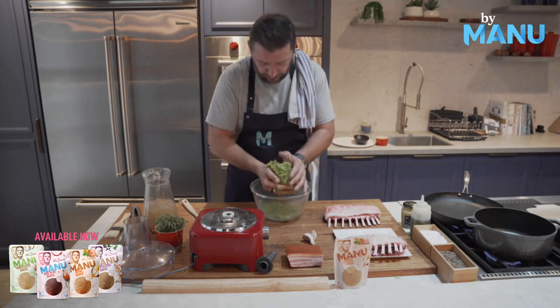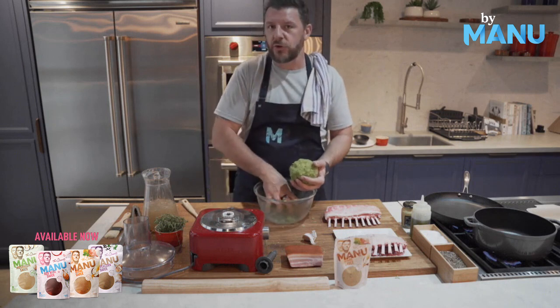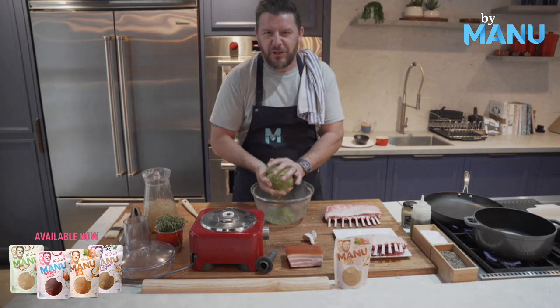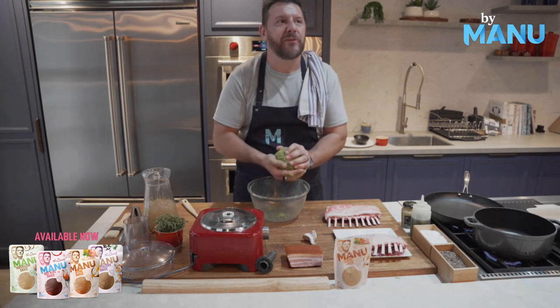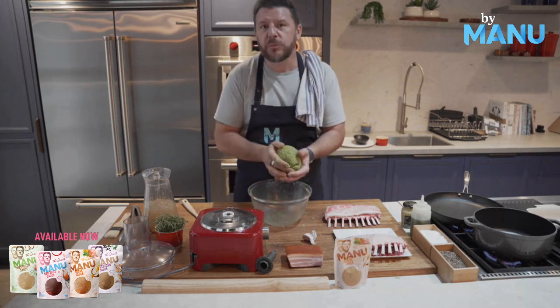What's your favorite soup, Manu? My favorite soup, the French onion soup is absolutely delicious because there's a beautiful piece of toast on top of it with lots of melted cheese, which is great. But potato and leek is also one of my favorite soups. I love a seafood soup. I love soups in general, to be honest.